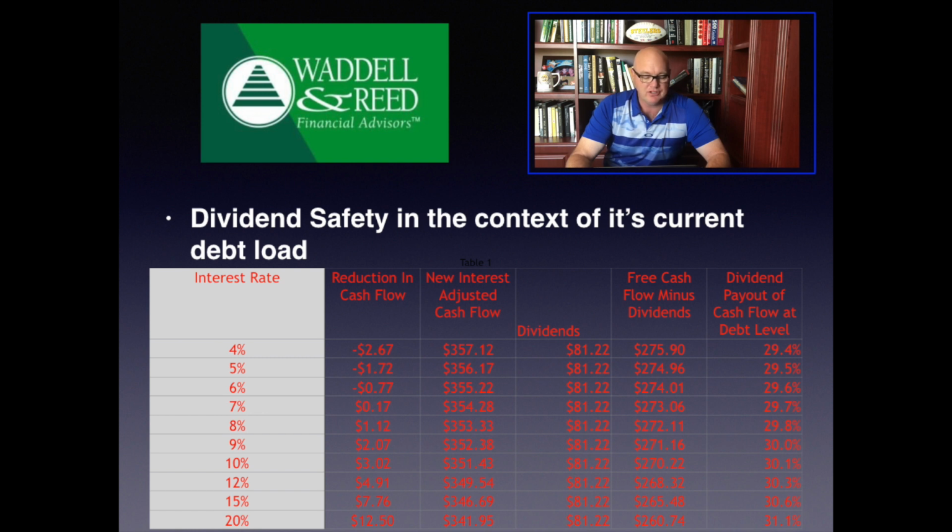So if interest rates went to 20%, this company would be paying about $12 million more in interest than they're currently paying. After cash flow, the company would still have $341 million of cash flow. It currently pays $81 million worth of dividends. So the free cash flow minus dividends would still be $260 million, which means the company would still be at about a 33% payout ratio.